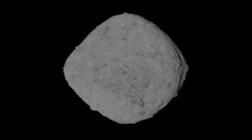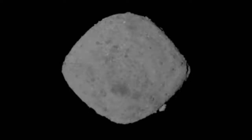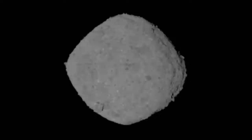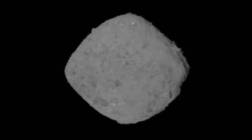And part of that is we think they're very loose aggregates. They're not solid through and through. And so as they rotate, you can actually spin things out and create almost that top shape.